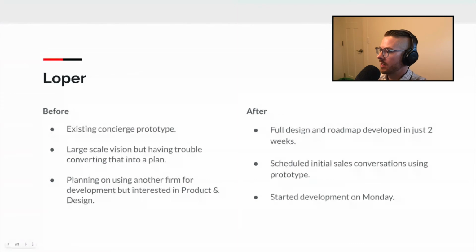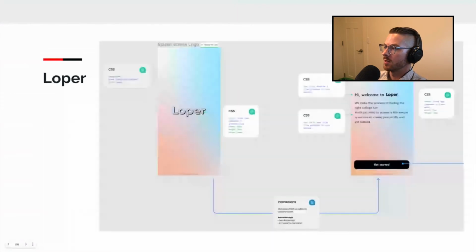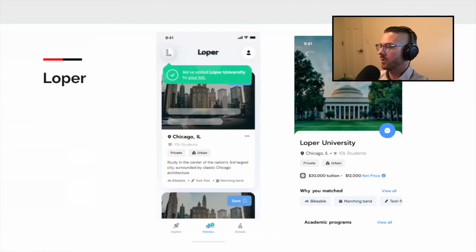And this, I wanted to give you an example of design. So this is the design prototype. You can see that we're giving CSS styling level directives to the devs so they know exactly what they need to build. We've got instructions on the animations here as well. So this is Loper's design. Loper should be live in the App Store as well by the time this video comes out. We're in testing right now before launch, so hopefully by the time you're watching this, you can go to the App Store and download Loper. More screenshots. This is the home screen, and this is what the university details page looks like on Loper.